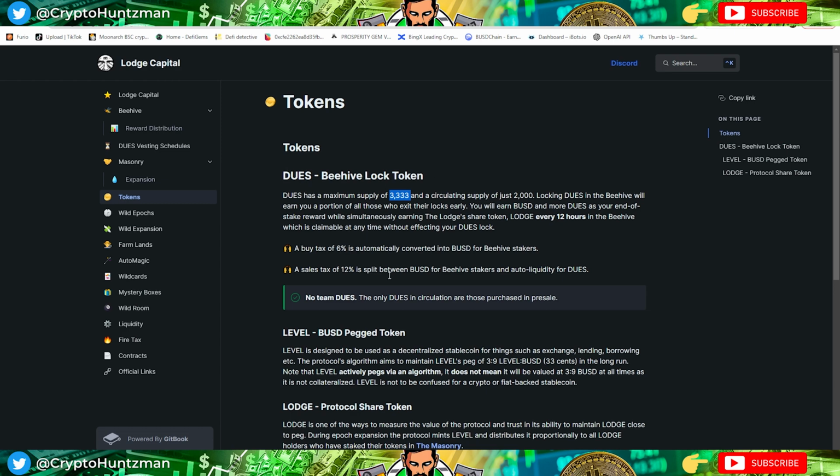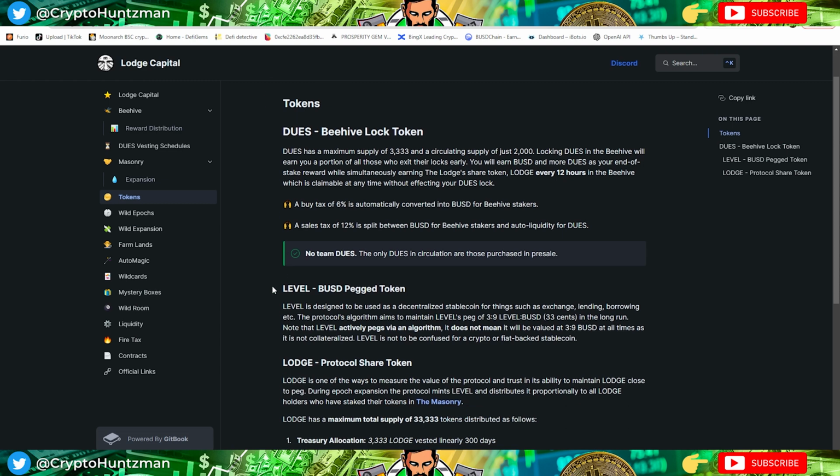So anyone trying to buy the token, there's a buy tax and a sell tax. This is a big thing. No team tokens of the Deuce. The only Deuce in circulation are those purchased in pre-sale. So I think that's a really good thing. And plus the team is doxxed. They have AMAs where you can see the owner, or the team's main developer in it.